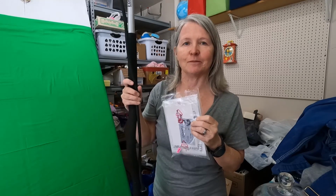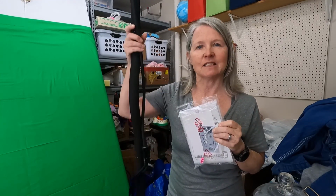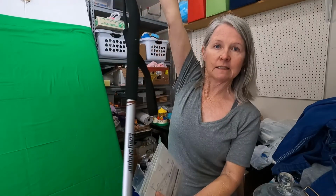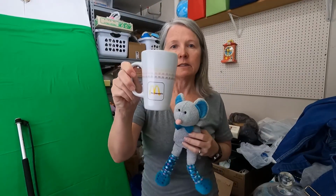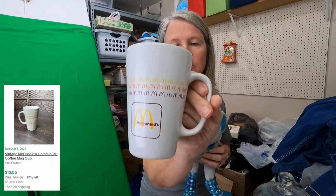I've got to get to them. But yeah, this older exercise stuff, I guess people like them. Oh yeah, they're easy shapers. So funny, I just found another bag I had set over here. I paid 25 cents for this. It looks vintage McDonald's, but I couldn't resist.